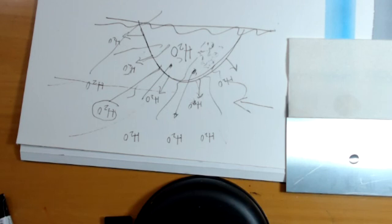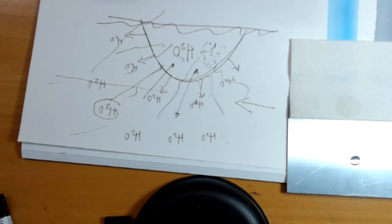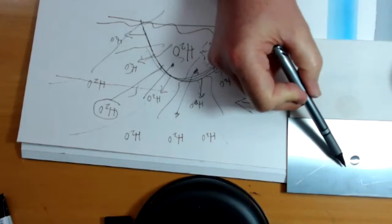Okay. Did you all get that right? Oh, yeah. It's actually kind of fun. So it's evaporation, and it's across the whole drop.